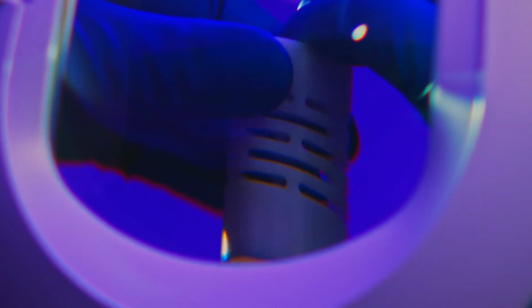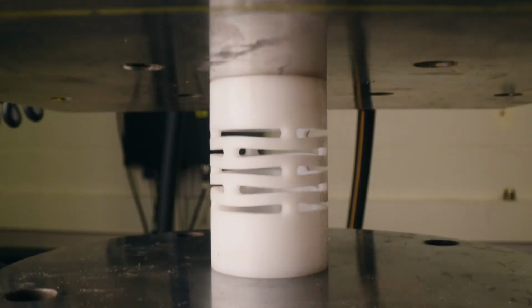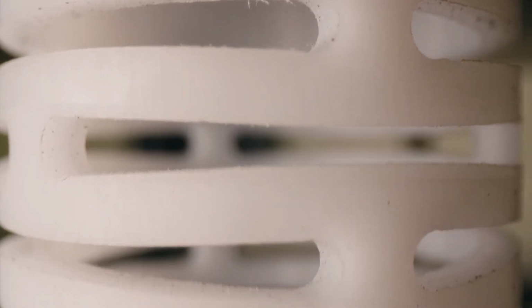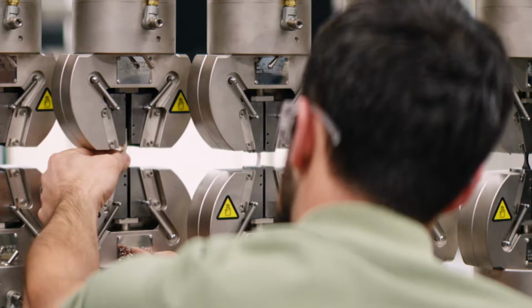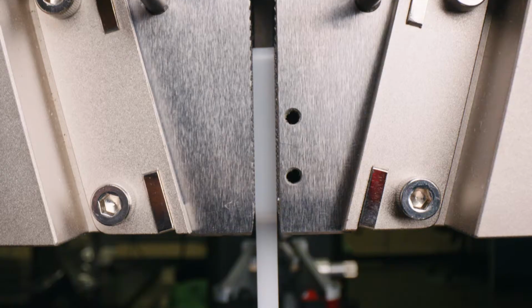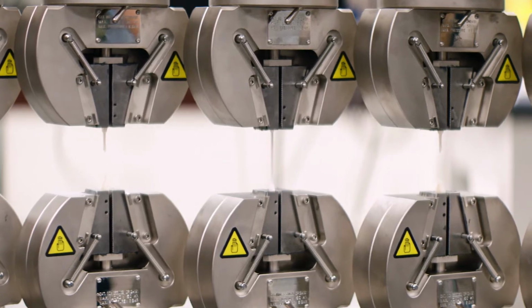This might just seem like a piece of plastic, but to me, I see polymer chains. A lot of the testing that I do is for lifetime prediction. We look at the design of the part and subject it to different loading cases, so other scientists and engineers can be confident that it will perform for the full life cycle of that product.